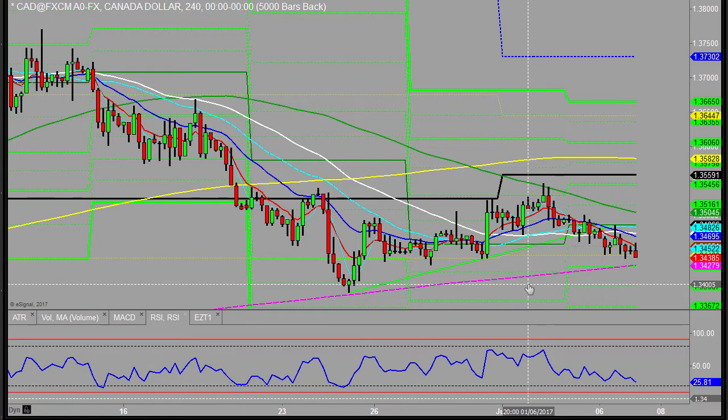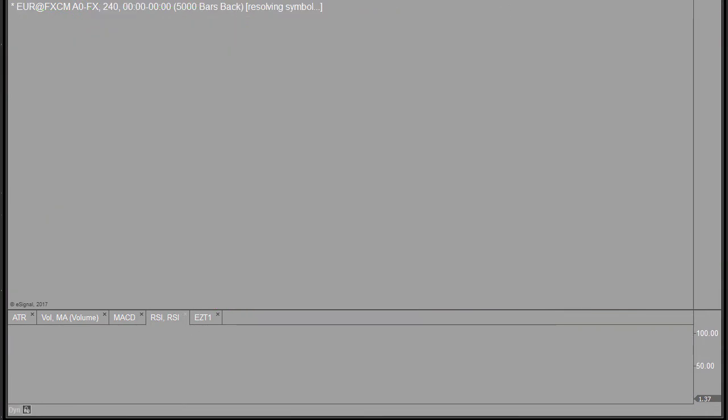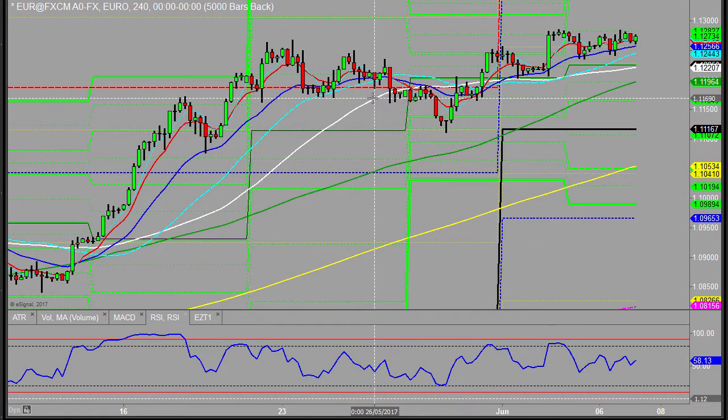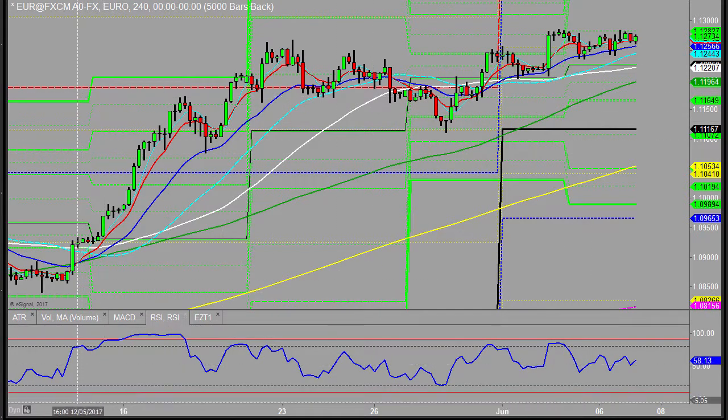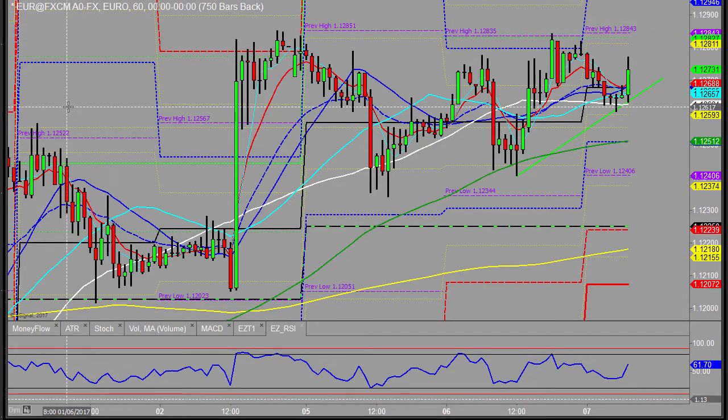Okay, that's it for me. I've given you the fundamental data. The one I'm most interested in is, as ever, I'm quite interested in seeing what this euro does. See if we can continue post 8 o'clock break to the upside. And if it can break those prior highs there, it might get a bit more of a kicker.